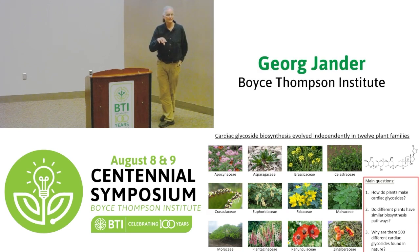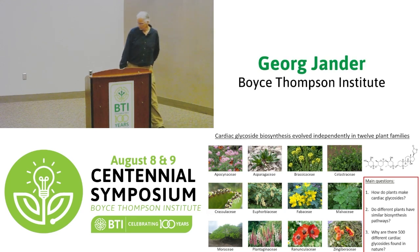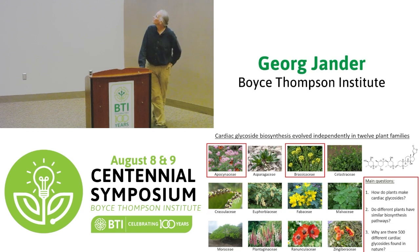And variations on this structure, there are several hundred different cardiac glycosides known in nature, but they all target the same enzyme in animal metabolism. And so the question is, why do plants have 500 different cardiac glycosides? And we're now able to make mutants and make different cardiac glycoside profiles to answer these questions. We're working specifically with two species, wallflowers in Brassicaceae and milkweed in the Apocynaceae for this research.